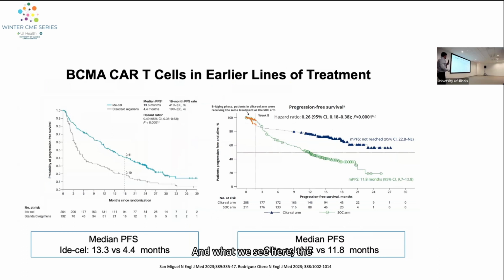And what we see here, the primary outcome is always PFS in the myeloma trials. As we can see with the KarMMa-3 trial, the median PFS was 13.3 versus 4.4 months. This was a little disappointing. We would expect a larger benefit in PFS. The authors mentioned that this could have been related to a large population of daratumumab refractory patients in this group. We don't know yet. In terms of cilta-cel, it appears that the median PFS was larger, but again, this trial used fewer lines of therapy, so it's not comparable to the other one. But we need more follow-up in terms of cilta-cel.